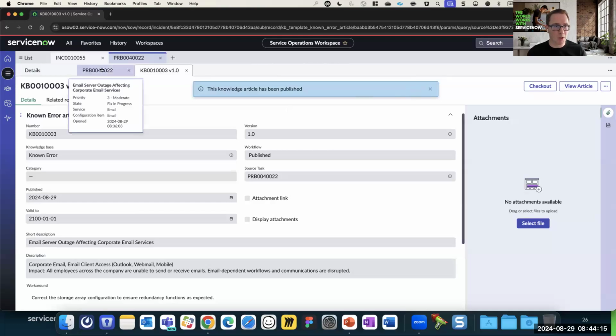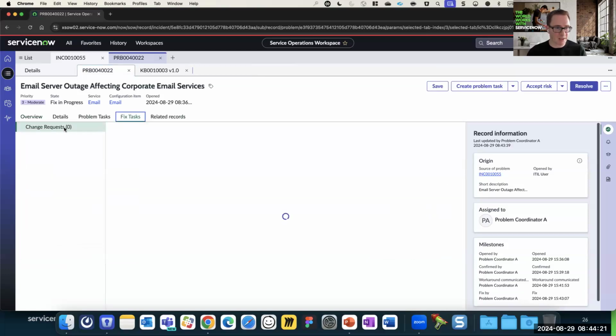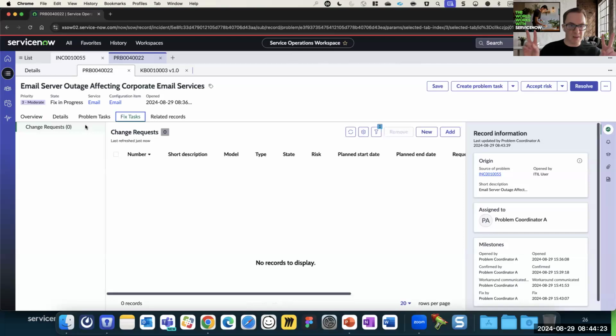And then what we do is we show all of those records under the problem fix task. So this is where all of the records that are effectively a fix for this problem are going to live. When all of those fixes are done, we'll notify the person assigned to this problem, in this case coordinator A, that it's time to come back and review the problem. We do the same thing with the problem tasks as well. When all the problem tasks are completed, we'll let the assigned-to person know they're done so that they can come and review the problem, so they don't need to keep going back and checking manually. The system will notify them when all of the related work has been done.